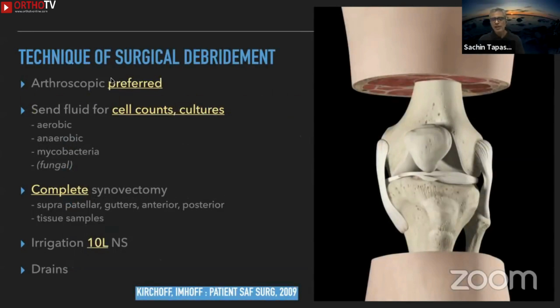When you surgically debride all these knees, we prefer to do an arthroscopic type of debridement, essentially because the morbidity associated with an open arthrotomy is quite more. You've got to send fluid for cell counts and cultures. You need to culture aerobic and anaerobic, and if you suspect, mycobacterial or fungal cultures as well. Your synovectomy should be complete.